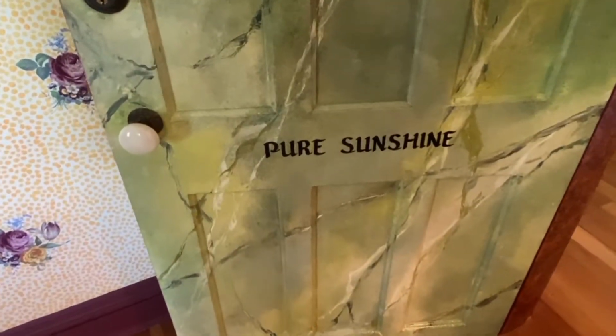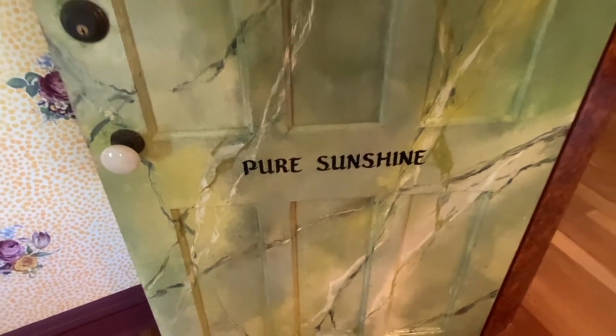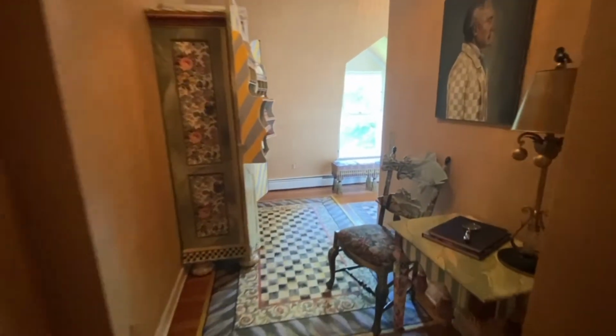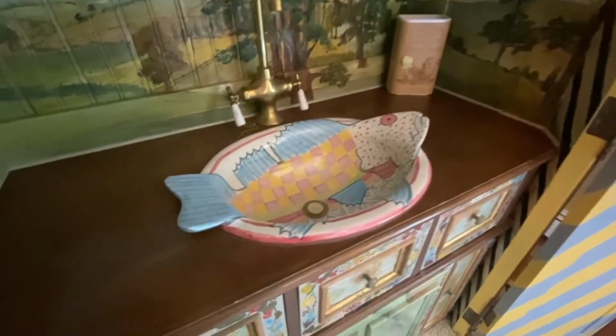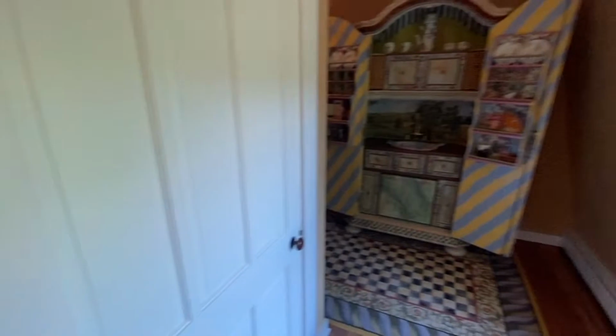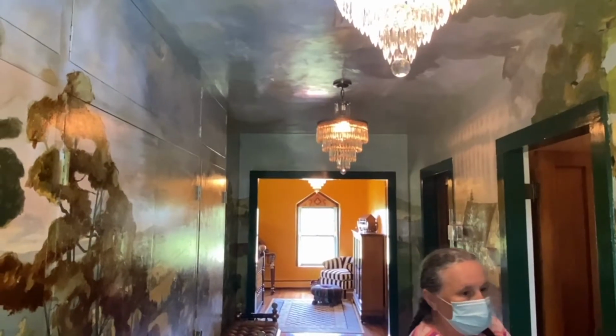I just realized all the bedrooms had names and I didn't get them on film. But this one's pure sunshine. We didn't go in here yet? No. Fish sink. Well, you came back and get the whole thing. That's cool. So this isn't a bedroom, but it's like a little sitting room area.